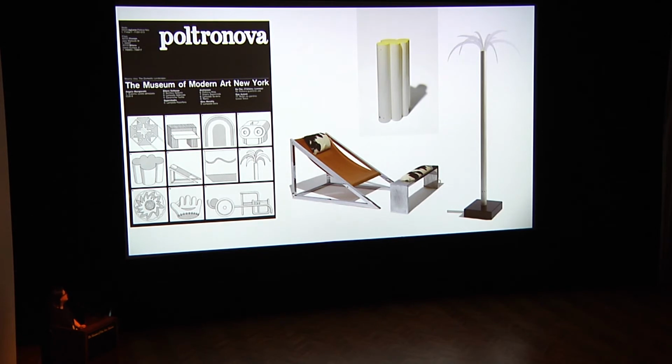Archizoom's Mies armchair and footstool, and the Archizoom Sanremo lamp. Remember when I showed you that Superarchitettura exhibition and I said there were cardboard cutouts that then became a lamp? Here is a prototype of that said lamp.